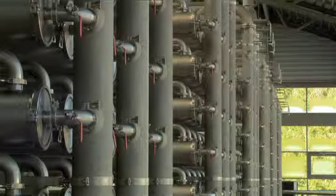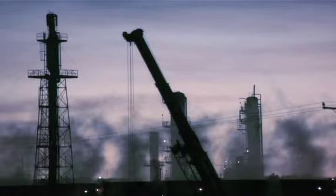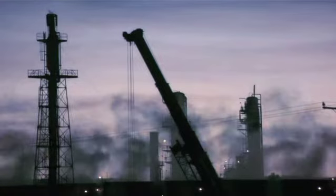So one of the biggest issues today that we face is, for instance, the increase in carbon dioxide content in our atmosphere. So we have worked for quite some time now on making membranes and using membranes in a power plant, for instance, to remove and capture carbon dioxide.